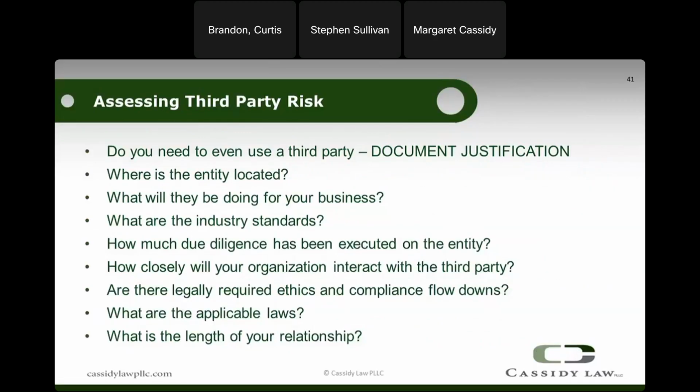Okay, my last four minutes, mitigating the risk of these challenges. Start with, do you even need to use a third party overseas? If you have to use one, if there's a business reason you need a third party overseas, document your justification for the third party. Also, do a risk assessment. Where am I doing business and who am I going to do business with? How well do I know them? What's the law there? What's the nature of my relationship?